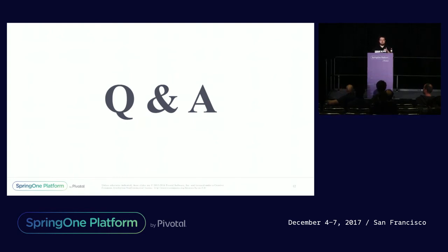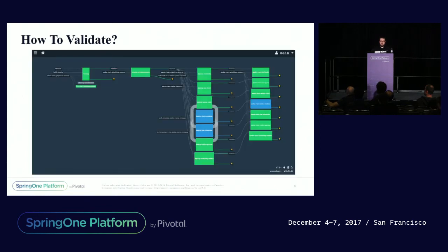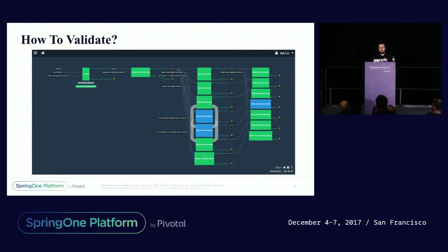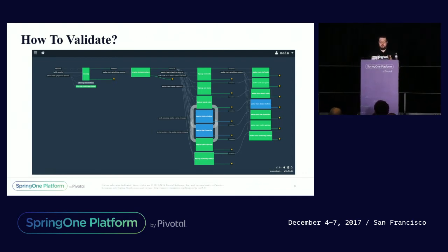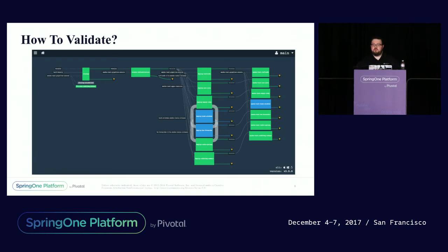So the ones that were blue, that were on the picture, those were there for the org space. I guess I still couldn't hear you. Sorry. Basically saying, are those the smoke tests, are those custom apps that you guys built, or did you get them? Yes, we actually custom built those.